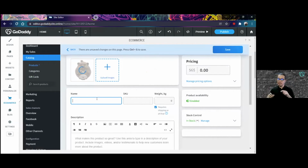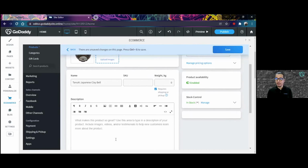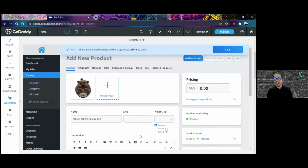Say, for example, this is the product that I'm going to be putting there. Of course, I have to name it. So let's say this is a Tanuki Japanese clay bell. I'm very fond of clay bells, so that's why I chose this picture. So that's the name of my product. And then, of course, I have to put some description on it. So I'll just put vintage Japanese clay bell featuring a raccoon dog. So I have my picture, my title, my description.